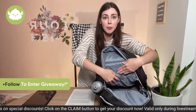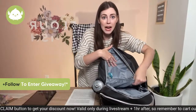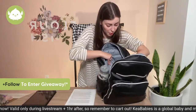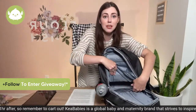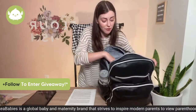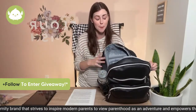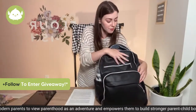Now, when I use this as a diaper bag, I will put my diaper changing pad in this pocket that keeps it separate from all of the other stuff I can put in the main compartment. I keep my diapers, wipes, and diaper cream in these mesh pockets here. And then I still have the entire inside of the bag to use for whatever I see fit. So I just love how much space there is in here.